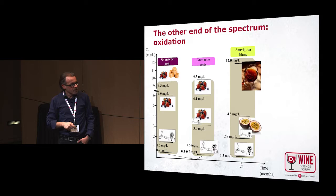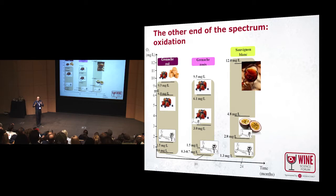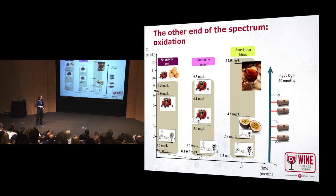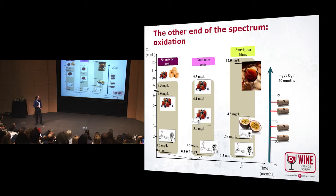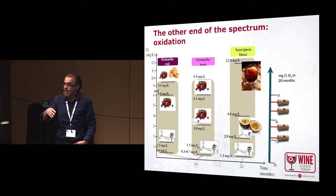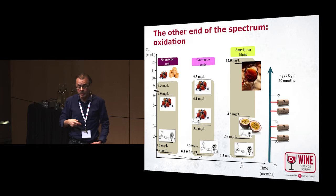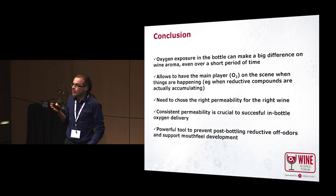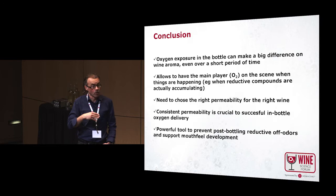This is the range where we think we should slice down the oxygen ingress properties of a closure and deliver a line of closures that will allow winemakers to be gravitating around here, so that they can choose between the characters that they want to bring out, but still staying away from reduction or oxidation. And so you see that our latest generation of products is really designed with this experience in mind, which, as you can see, is not only our experience, but it seems to fit pretty well with the few other studies that are out there, done reasonably well to give this level of depth and information. So closures that over 20 months will deliver these amounts of oxygen will allow you to be on the nice sides of the wine sensory spectrum. So my conclusion is that how much oxygen a wine receives in the bottle can really make a lot of difference to its quality, not only in terms of avoiding faults, but also creating different wine styles.